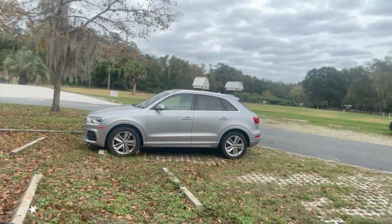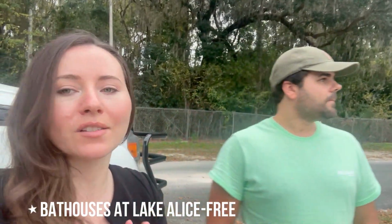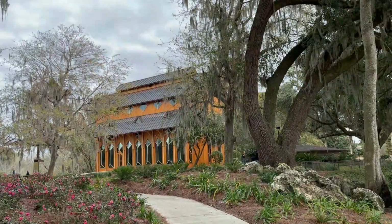Our final stop for today, decided to stop by Alice Lake. Across the street from the lakes are the world's largest occupied bat houses. During sunset, they all come out and start feeding. I'm picturing a whole flock of bats just coming out of the house and just swarming around. So let's see if that actually happens or not.